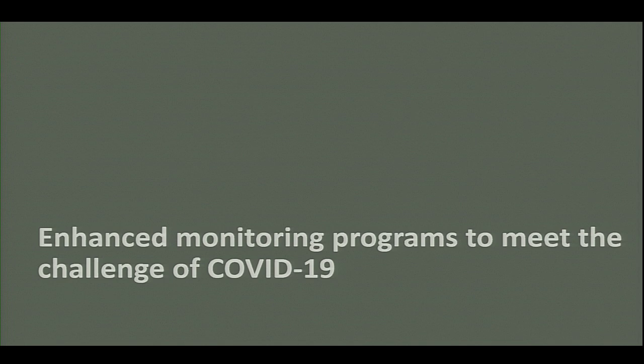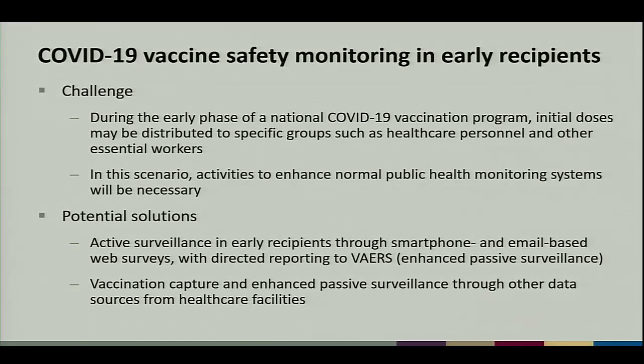So I want to touch on some new initiatives for enhanced monitoring programs to meet the challenge of COVID-19. Next slide. So one of the challenges we've identified is that during the early phase of a national COVID-19 vaccination program, the initial doses may be distributed to specific groups such as healthcare personnel and other essential workers. And in this scenario, activities to enhance normal public health monitoring systems will be necessary.